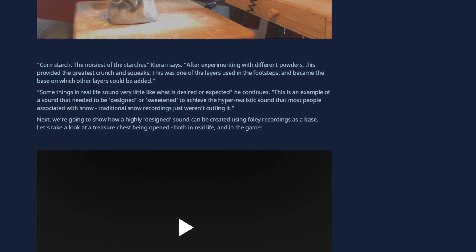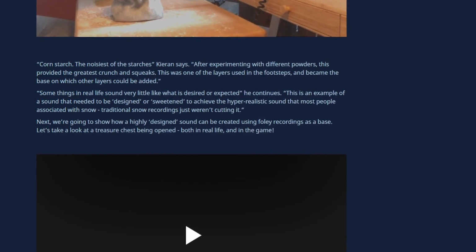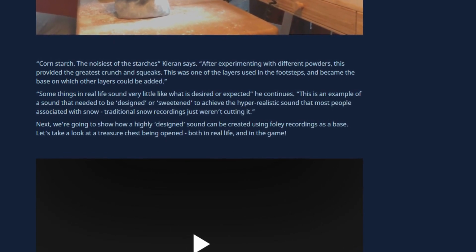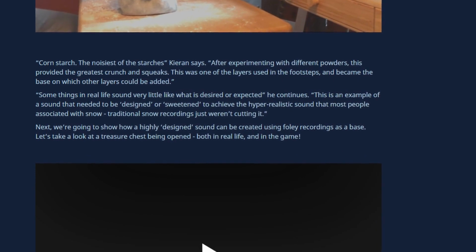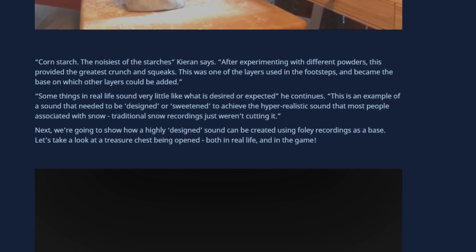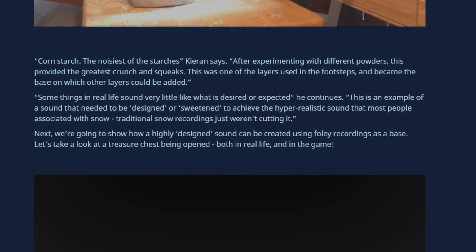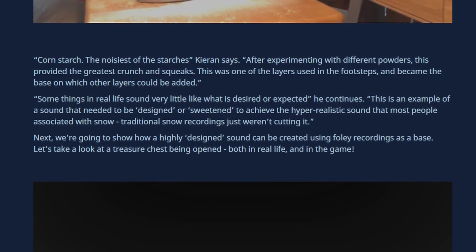Some things in real life sound very little like what is desired or expected, he continues. This is an example of a sound that needed to be designed or sweetened. To achieve the hyper-realistic sound that most people associate with snow, traditional snow recordings weren't just cutting it. Oh god, I can't read. Next, they're going to show how a highly designed sound can be created using Foley recordings as a base.